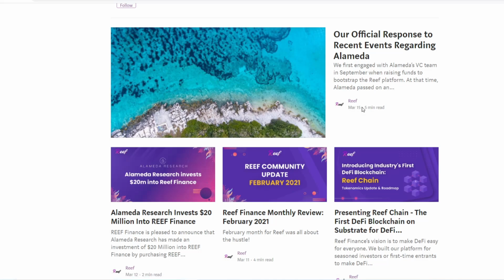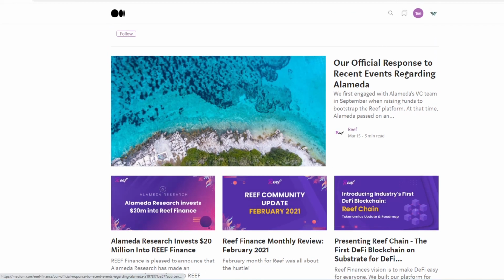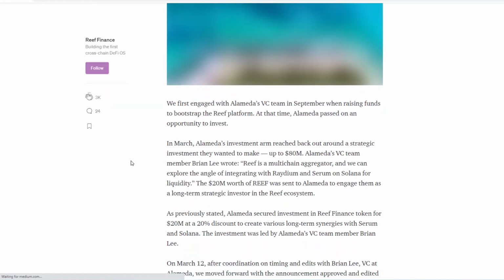So there's a recent article, March the 15th, which is yesterday. And then you have March the 12th. So basically it says here, our official response to recent events regarding Alameda. Okay, so basically there's an issue here. It says here there's an issue in raising funds. So then we'll click to find out. So clearly there's an issue. And now we'll find out what the issue is about.